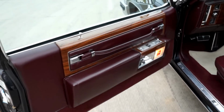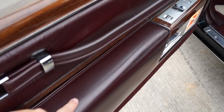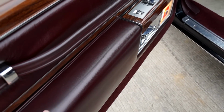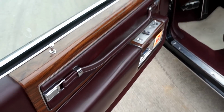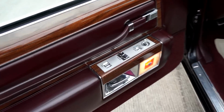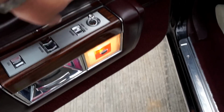Look at this chrome trim around these door moldings. It's just beautiful. Look at these doors too. Now this is where the story really starts to get kind of crazy. These door panels are notorious for warpage, tearing and splitting when people sweat on these armpad things, and this one, I've never seen anything like that. Look at the chrome on the door switches and the door handle here. Everything is just beautiful. All of these pieces are present and accounted for. This stuff is hard to find and really annoying to replace.